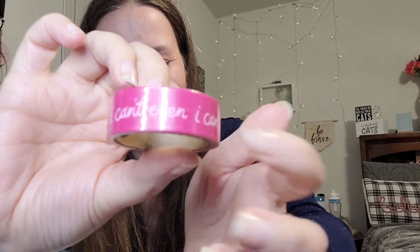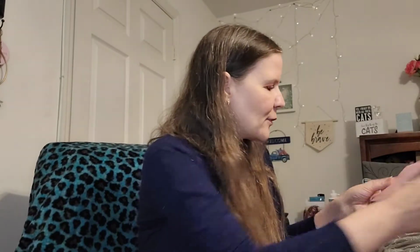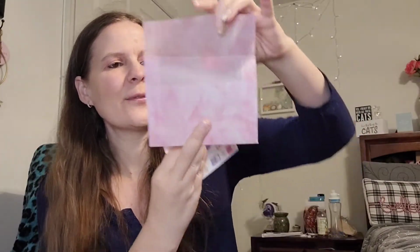So yes, this will definitely come in handy. Then we have here a greeting card. Take it out and show you what they look like. Very fancy envelope. I like the envelope. It's like one of those little, kind of see-through, but not see-through. It's got fancy material. And it says, dang it, on the front.